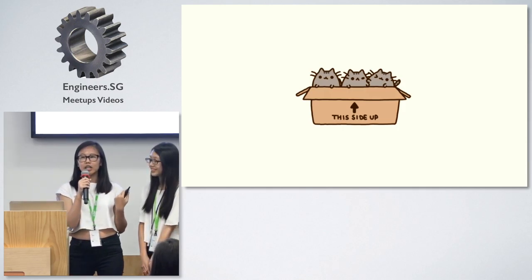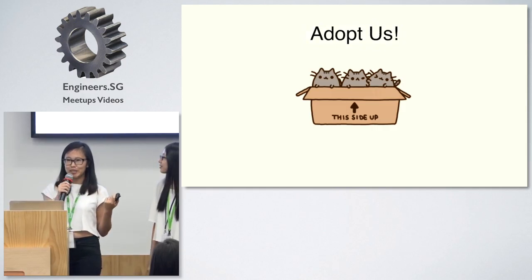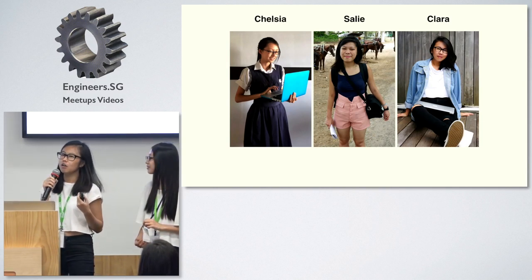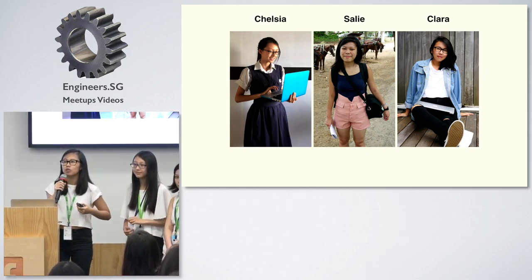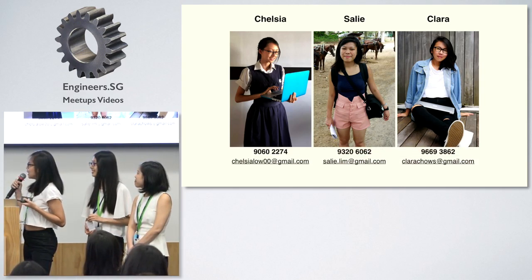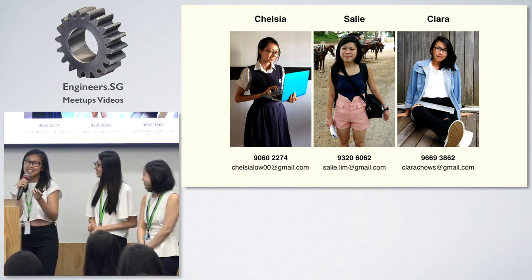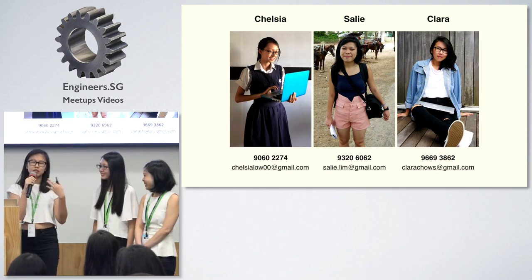So the three of us are actively looking to enter the industry. Please adopt us. Put us on your hiring radar. The three of us are really seriously wanting to enter this industry, and we are very open to opportunities. We are looking for internships, whatever you can throw at us, really. We just want to code more and learn more. This is our contact information. Thank you. You can snap a picture of it or just come to us. We'll be very happy to put our numbers into your phones.